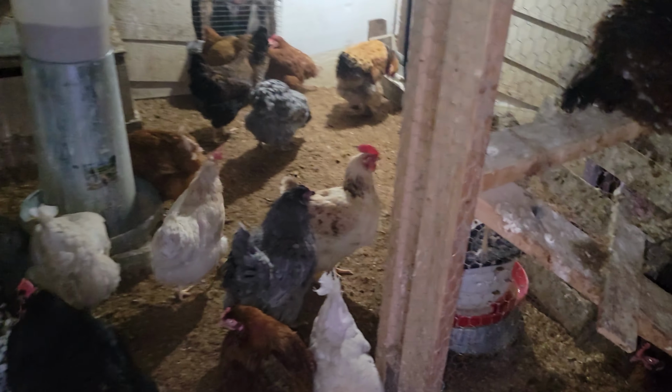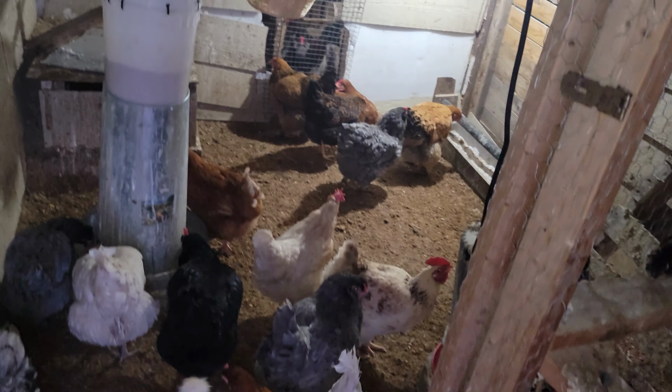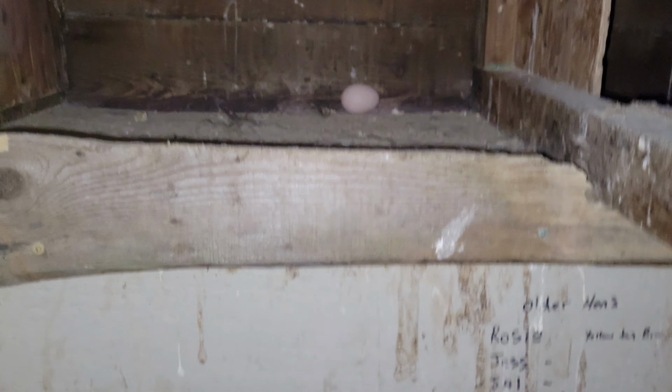Now I gotta get the eggs from inside of the nesting box. Maybe up here. We got one.